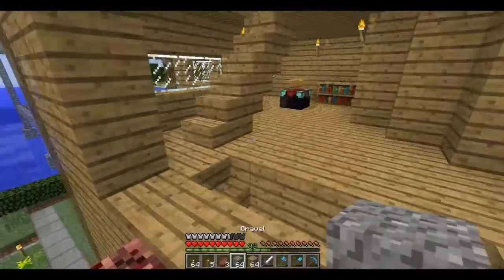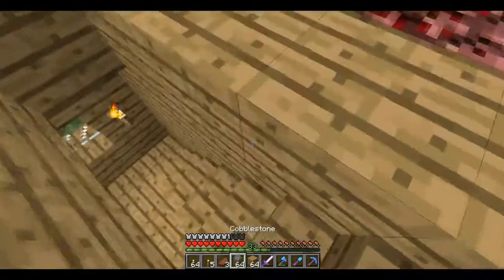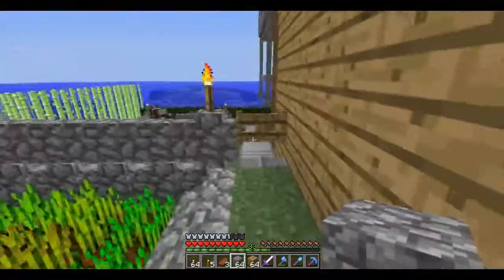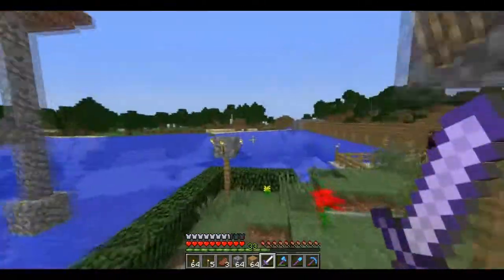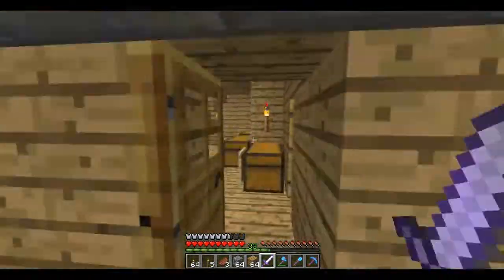Oh, that's gravel. God damn it! I hate you, gravel. Okay. Oh my god, I just knew that was gonna happen. Why did that have to happen? I need to get an enderpearl farm. There's a lot of things we need to get done in this world.